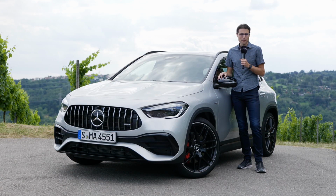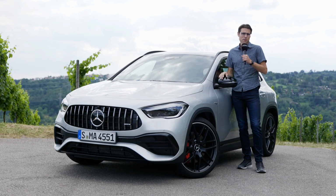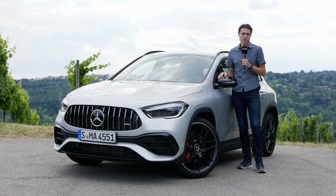Whatever, we had a lot of fun here today with the 45 model, although it's definitely top spec. So I think more people might fancy the 45 version, watch this review, but then end up buying the 35 version, which I also recommend to go for actually for today, or just be happy with the normal 250 GLA.